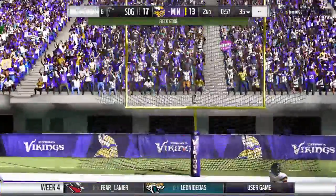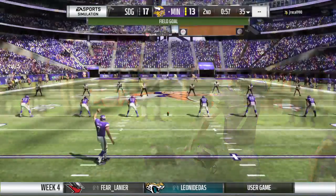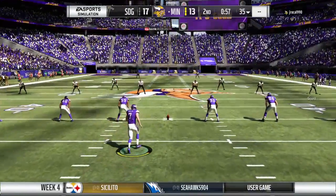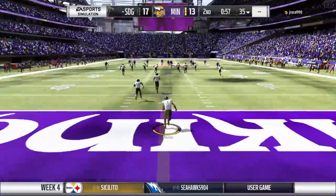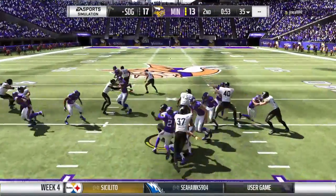The kick by Carlson is good. And that will cut this lead back down to 4 now. It's 17-13. No problems in the field goal department so far. He's 2 for 2. Pretty reliable here in this game, isn't he? And to me, that bodes well for them. If they need him late in the game, his confidence should be sky high.